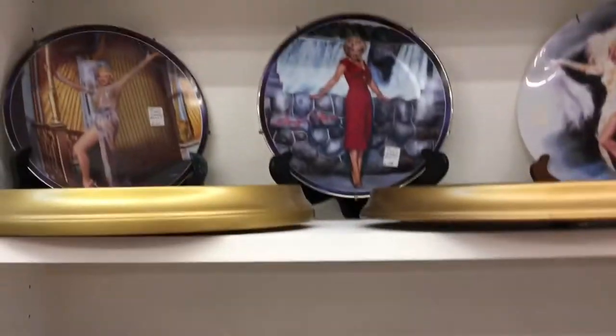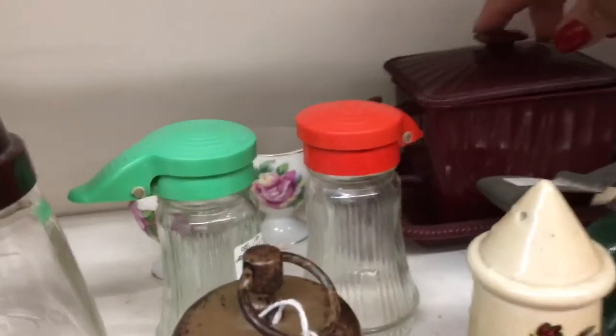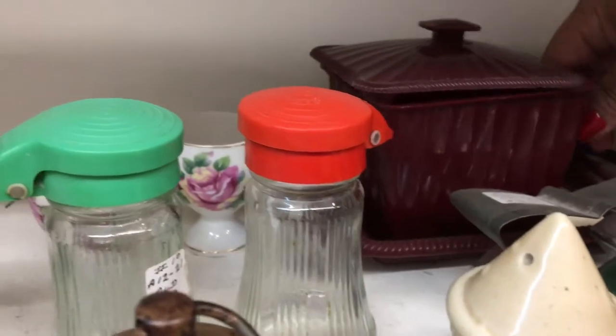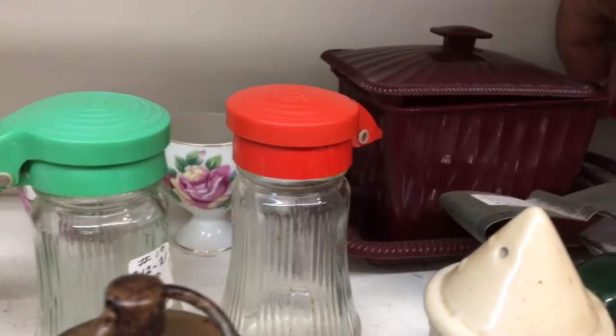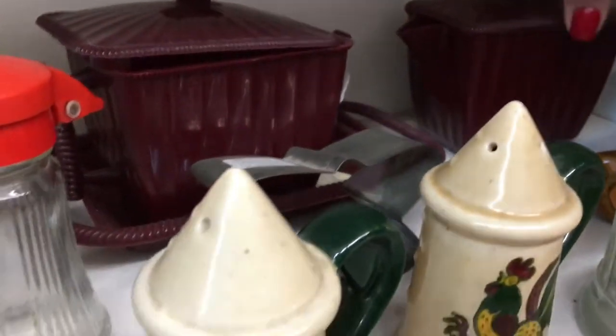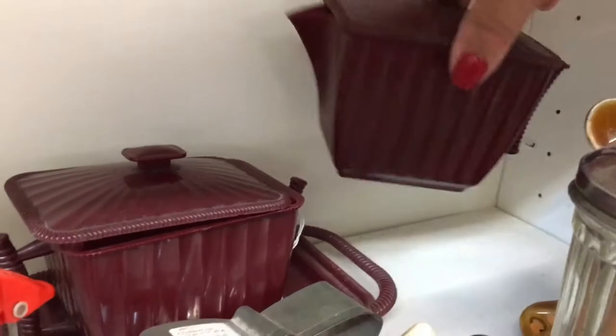There's some cute things in here. Now look at this. I don't know if that's Bakelite or what. Hold on, the tag will tell me. Plastic creamer and sugar. Well, I've never seen that before. That's pretty cool.